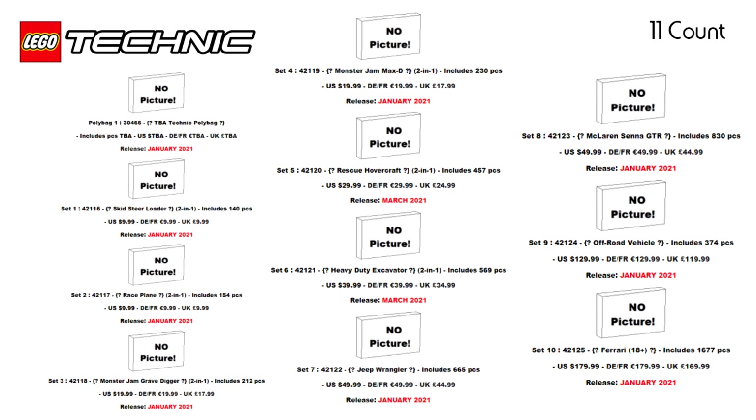For our next set, we have set number 42120, the Rescue Hovercraft. That's a 2-in-1 set with 457 pieces for $30, coming out March of 2021. We have set number 42121, a heavy-duty excavator. That's another 2-in-1 set, which includes 569 pieces for $40 in the United States, March of 2021.